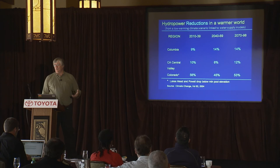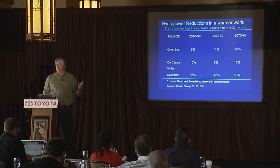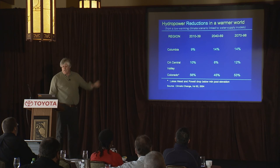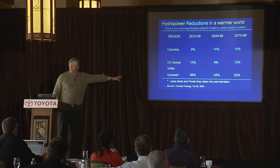And you can see that for the Columbia and California rivers, we're talking on the order of maybe 10% reduction in hydroelectric power generation. Colorado gets hit pretty badly. If you recall on the previous slide, it sits more in the heart of that big ugly blob in the western U.S., and you end up with huge reductions in hydroelectric power generation.